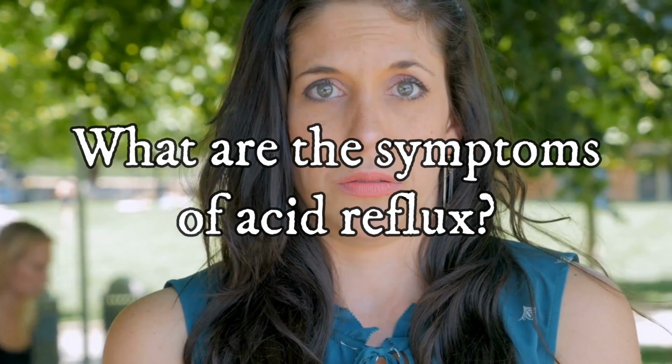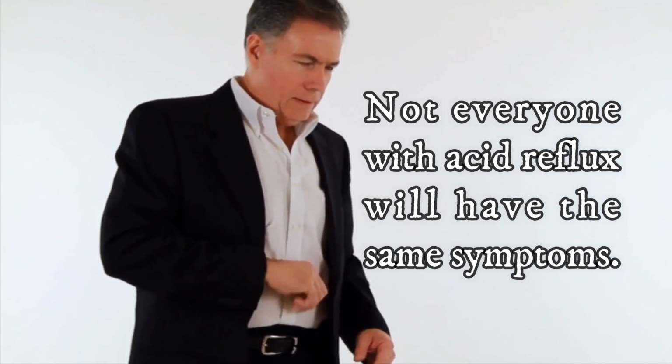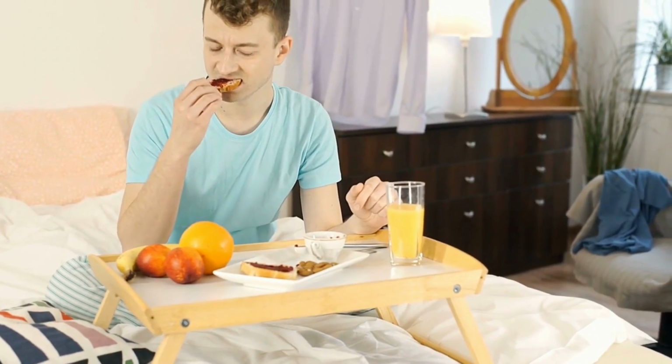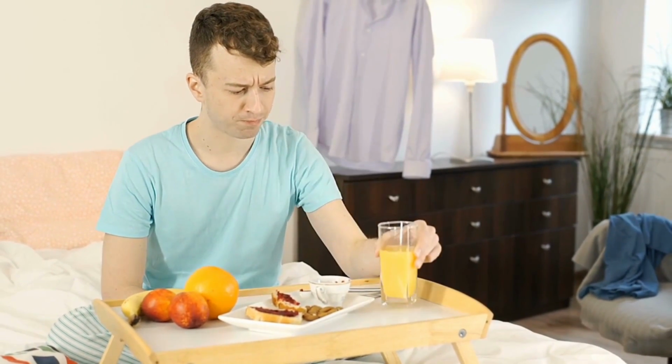When stomach contents repeatedly back up into your esophagus, it can cause a variety of symptoms. Symptoms depend on what organs are affected by the stomach acid. Not everyone with acid reflux will have the same symptoms, and it can range from mild to severe. Reflux symptoms are more common when lying down or bending over, after a heavy meal, and after a fatty or spicy meal. Acid reflux can occur at any time of day.